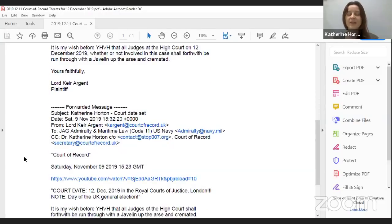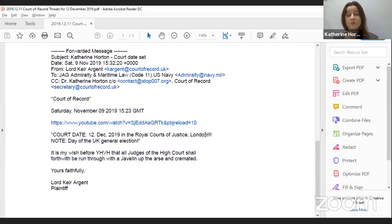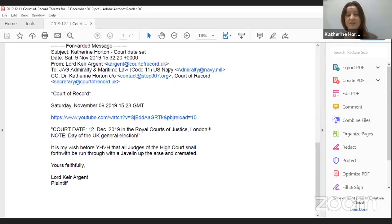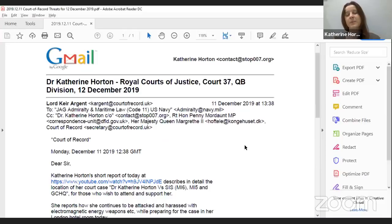But this is not the first time I get these messages. There was one on November the 9th, which was pretty much quoting another court case and then the same thing. Again, it was sent to the US Navy and to the Court of Record. And I think this one wasn't sent to Queen Margaret, if this is Queen Margaret the second behind this email address. But this looks like Könighaus, so the royal household could be involved. But what to do with this email?